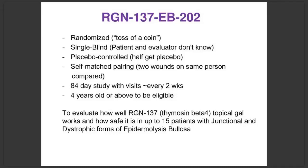The company that's making it is called Lenus, and I've shown you here the title of the study, but the product itself is called thymosin beta 4 or RGN-137. And I'm going to very briefly just tell you about this study. It's a little bit of an earlier phase than we just heard about by Amryt. They talked about a phase 3 trial. This is a phase 2 study in which a drug that's been shown to work for wound healing is now being applied for EB.